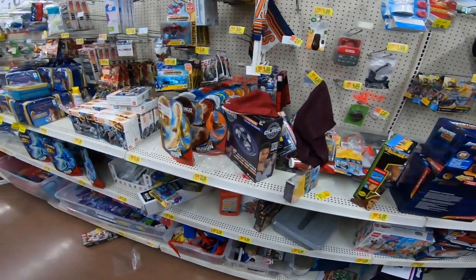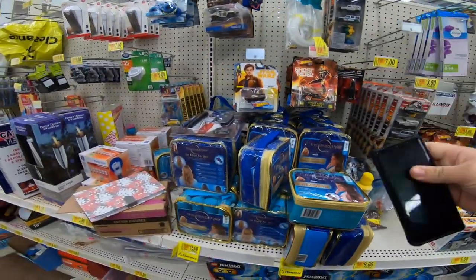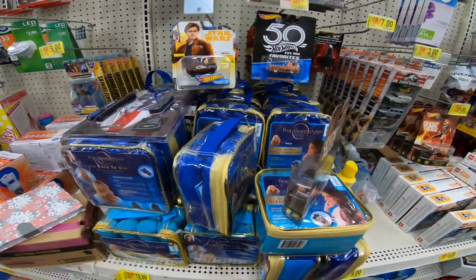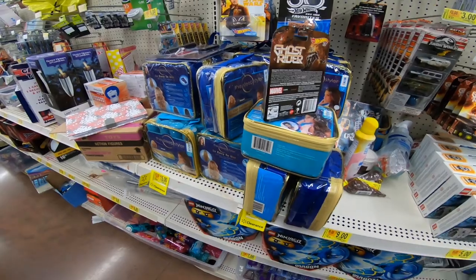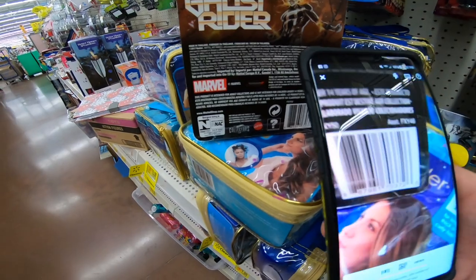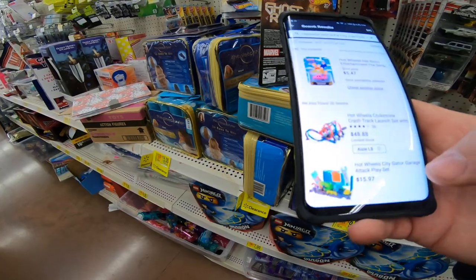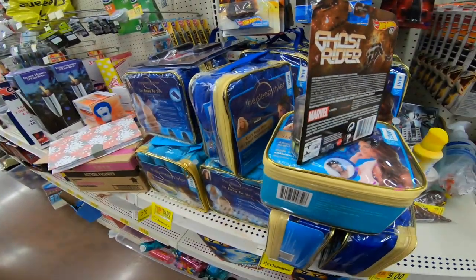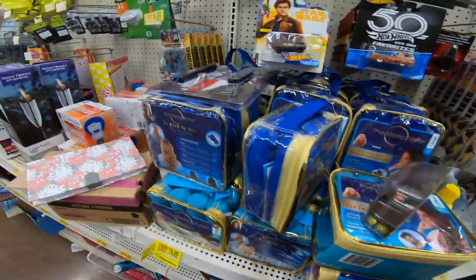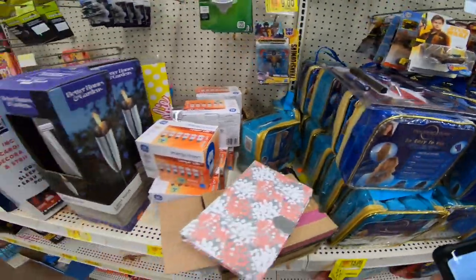Killer price. All right, let me know if you guys see anything. We're hitting up the clearance aisle first to see if we can find some profit. Look at these Ghost Rider Hot Wheels. Wonder how much these are. What I like to do is scan stuff with the Walmart app. If you scan it with the Walmart app, it'll automatically tie to your store and you can see how much they are. $5.47. It's kind of expensive for those. You would think they would be on clearance a little bit better than that. But what do I know?